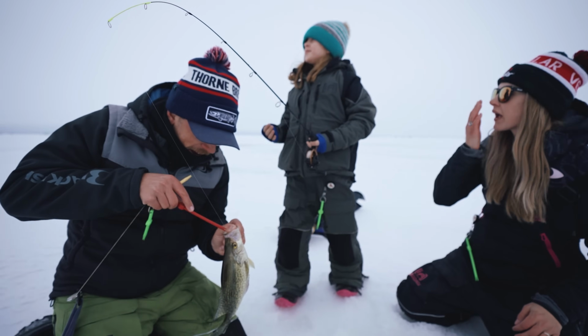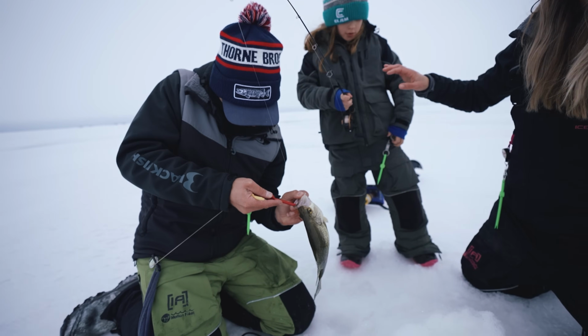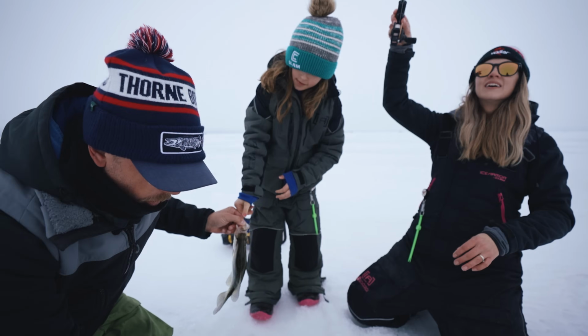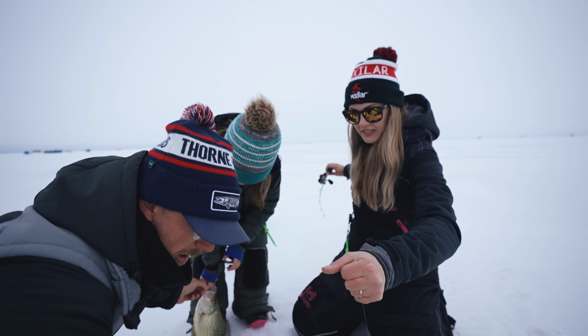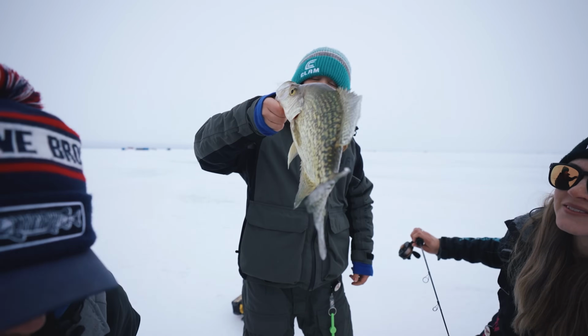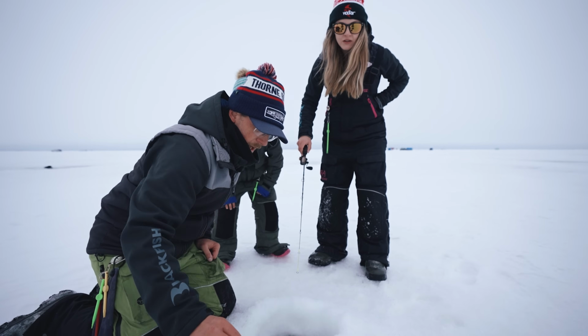Okay, we've gotta get back down there. Oh my gosh, look at that crappie, Braylon. That is awesome. Hold him up, Braylon. Go, Ashley, go. Go, babe, get back down there. Here, hold him up for the camera. Wow. Thing is massive. I don't know if they're still there or not. Oh my gosh, that thing's giant, so built. Go again, all the way down. There he is.